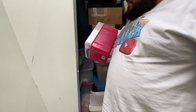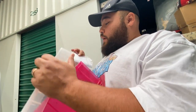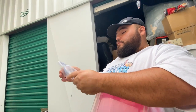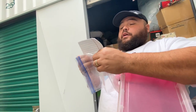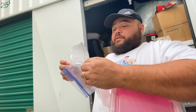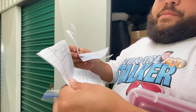Empty container with one piece of paper in it. Do we read it? Let's see what it says. It looks like it doesn't have anything on it. To Stalker, I leave my gold bars. Please spend them wisely. Don't give little mama nothing. Now we know that ain't right. Go ahead. There is writing on them.